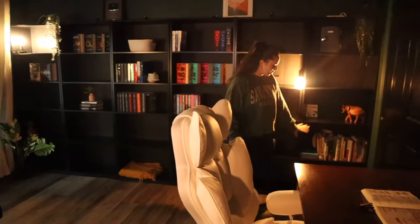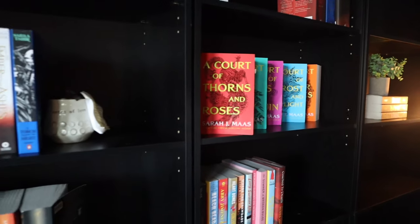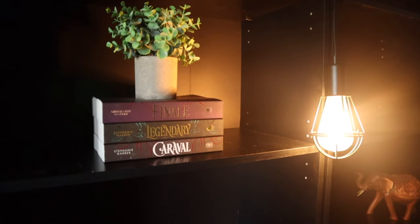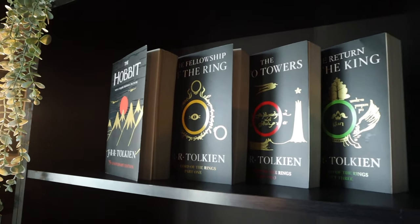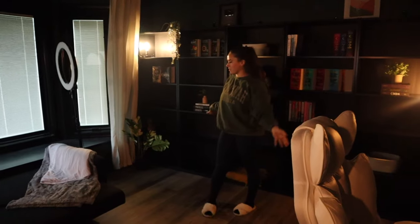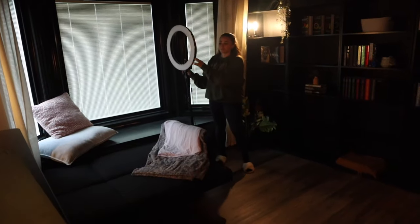So we have my nonfiction section over here. And then these are just all the books I'm in the middle of reading or have read, all my favorite books. And I can't wait to fill these over time. I eventually want to get maybe some more lights for up top, but this is what we have so far. And then I have my ring light for when I'm filming all my little videos, my TikToks, all that stuff.